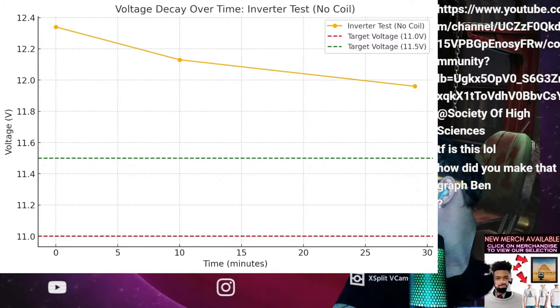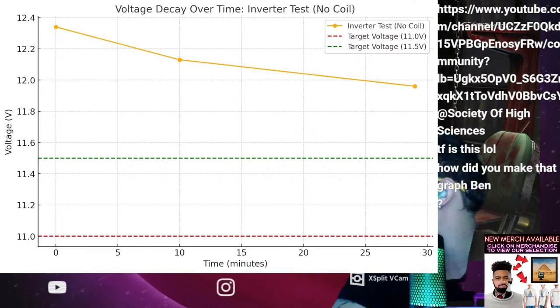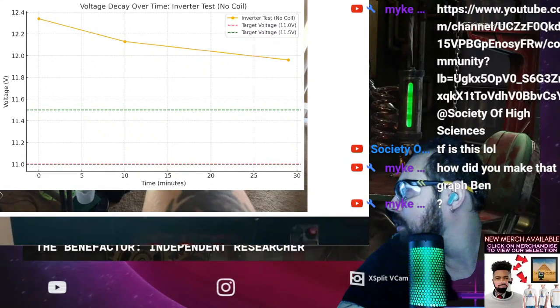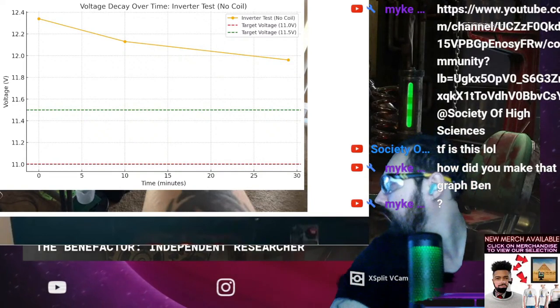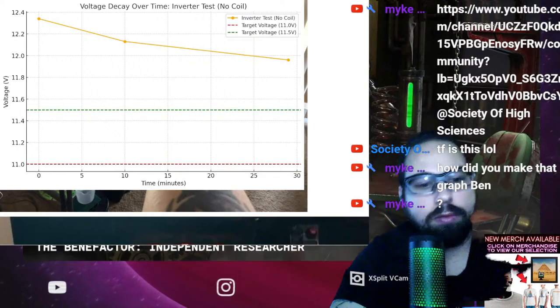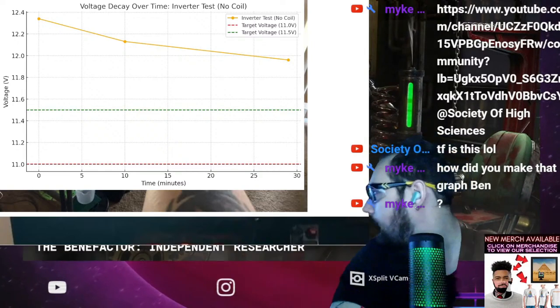Oh, that's the wrong graph. I think I mislabeled this. Let me see. What is this? Oh, this is the inverter graph. Okay. So let's take a look at this though. So this is 100% bright. In comparison, actually, let me load both of those. Okay, so you can see the comparison between the inverter and the coil. Oh, there we go. Okay.